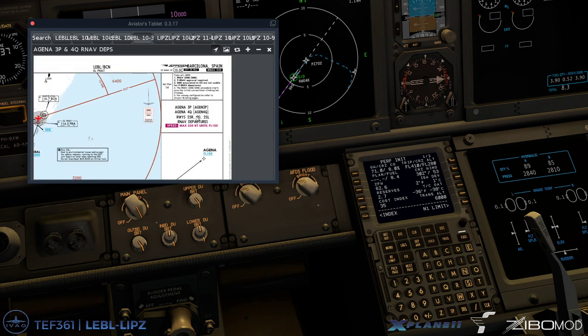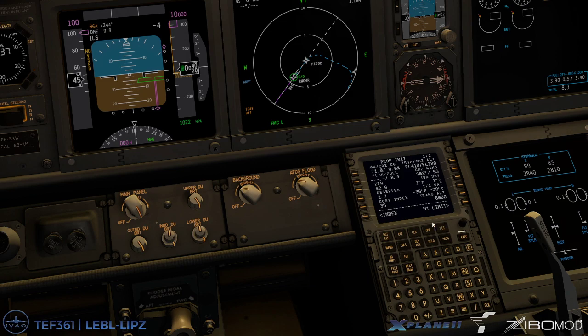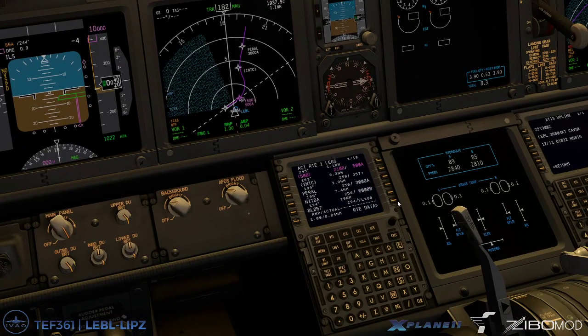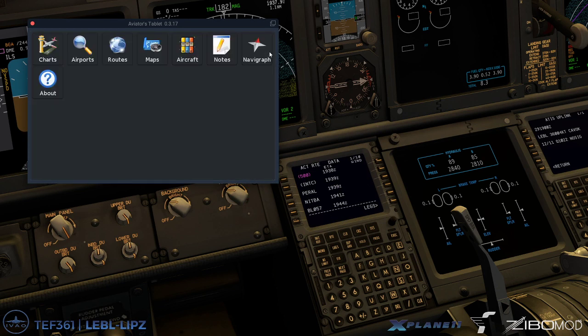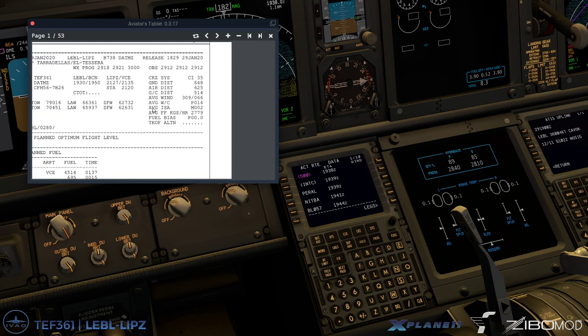It is clear 6,000 and transition altitude 6,000. Correct. So, let's go to the next page. Map mode and set the average wind condition. Oh, no charts.